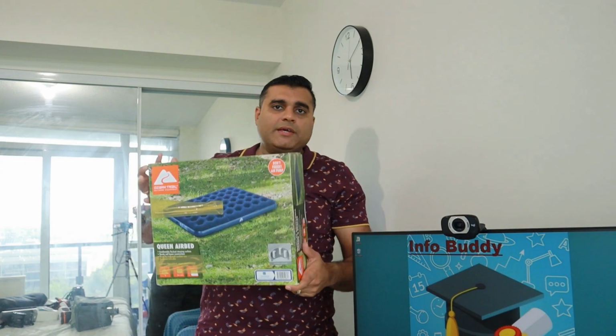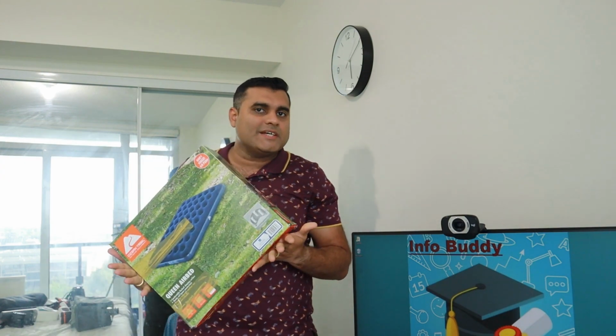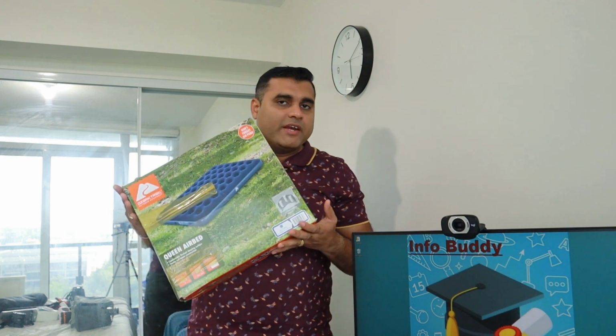So we are now kind of moving more towards a camping kind of thing, right? But still, if you get stuck at some place, the car may become your camp even if you wanted it or not. So you can keep this. This is an inflatable mattress. It's a queen size mattress. You can see how much smaller it is now. So you can keep this inside your car, and whenever you need it, if your car seats allow, if they fold and allow you the whole space to make it like a bed, you can use this inflatable mattress.